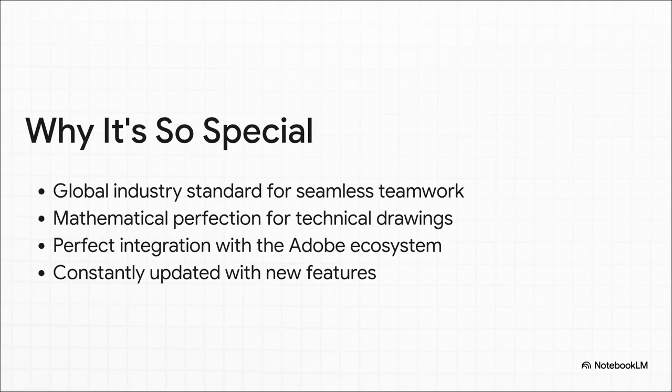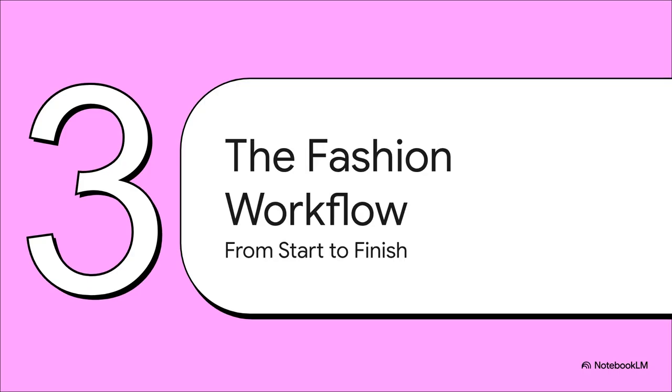But it's not just about the vector tech. Illustrator is the global standard. A designer in New York can shoot a file over to a factory in Vietnam and it just works perfectly every single time. Everyone's speaking the same digital language. You combine that with how perfectly it fits in with Photoshop and InDesign, plus the constant updates, and yeah, you've got an unbeatable combo. Okay, so we get why it's so powerful, but how does that power actually show up in the day-to-day life of a fashion designer?